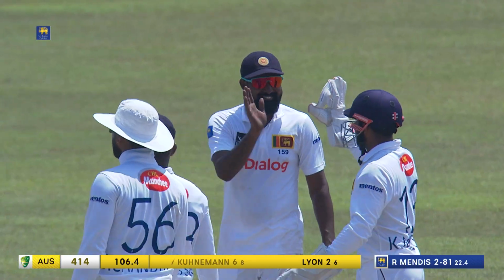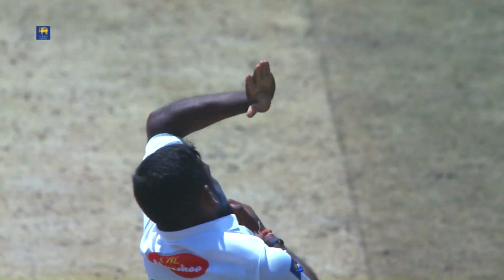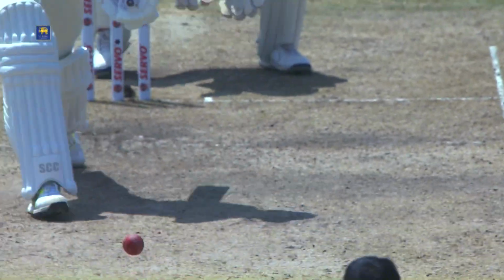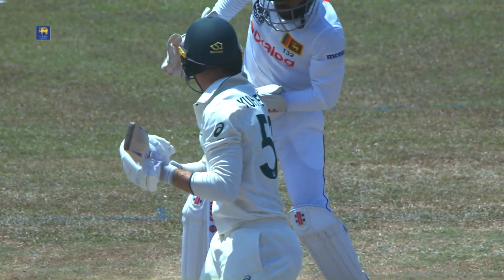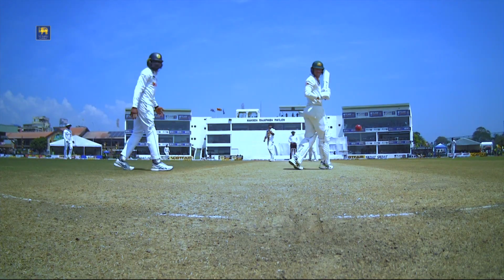Sri Lanka have showed up. 7 wickets in for 84 runs. They've made that second new ball count. They've done it by just chipping away, doing the basics for longer.